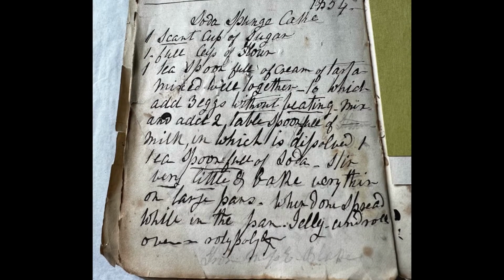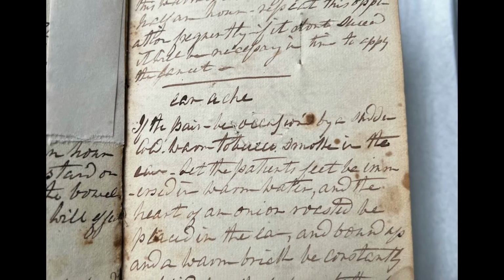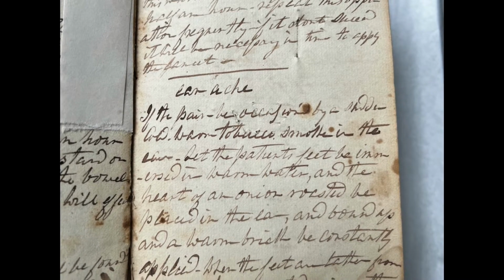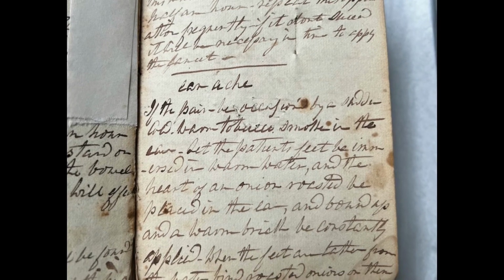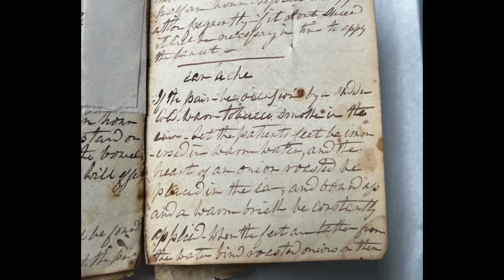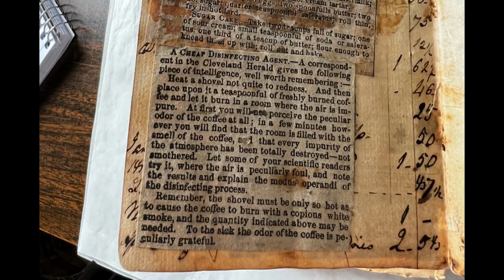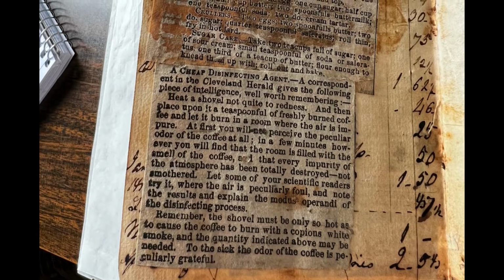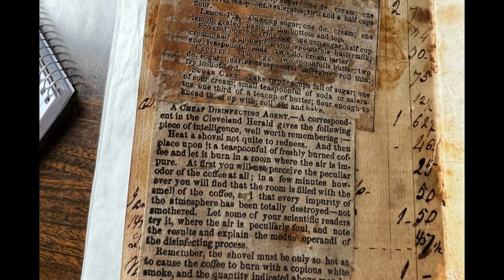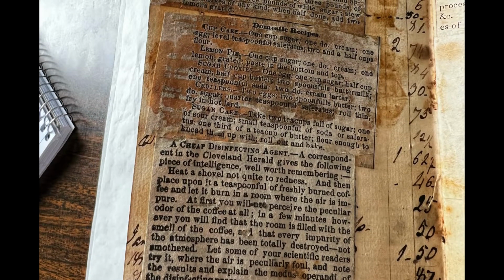The majority of the book is written in Betsey's hand, but towards the back of the book you can see that the handwriting has changed, and we believe her granddaughter, Fannie, kept the book and continued to add to it. Betsey's penmanship is fairly legible, but Fannie's can be very hard to decipher at times. In addition to all sorts of tasty delights, we also have cleaning techniques and medicinal remedies listed in this book. Let's learn a bit more about the history of receipt books or recipe books.